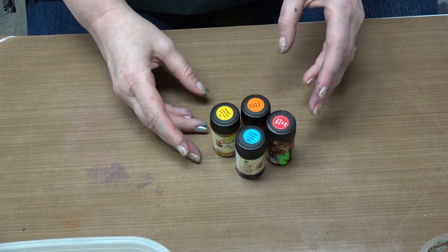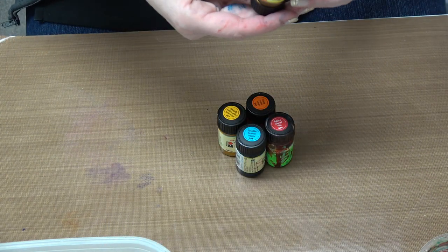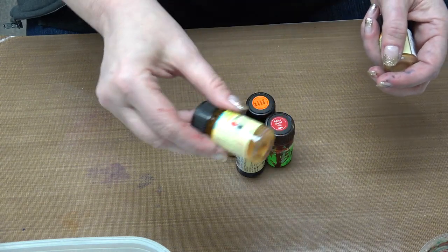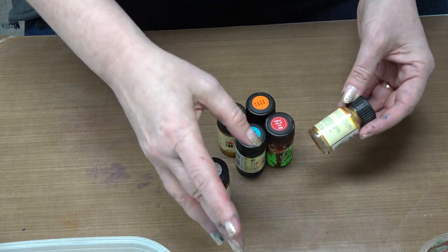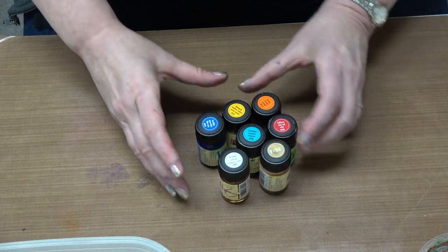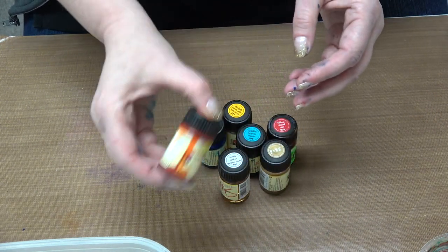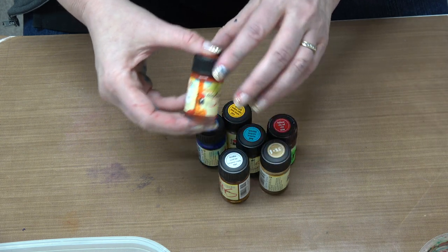I want to say there's 26 colors, and one of those colors is called crystal, which is here. I'll talk to you about that in just a minute. But there's gold, and silver, and blacks, and blues, and greens, and reds, and yellows. And it's relatively inexpensive. It's not a high-ticket item at all, and for the amount that you get, it goes a really long way.